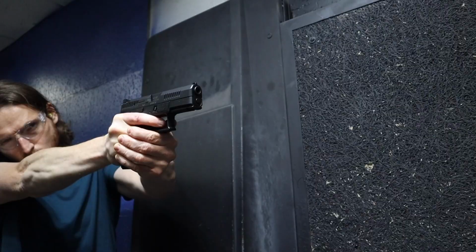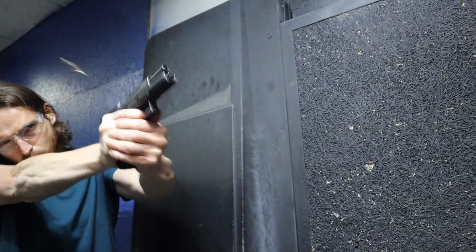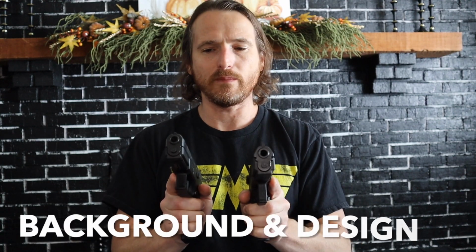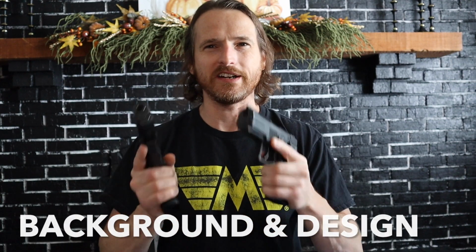They're very different guns. Lest you think the P-10C is kind of a striker-fired version of the P-07, that's not the case. They're very different. They have almost nothing in common mechanically. But at the end of the day, they're both accurate, they're both reliable, and they will serve you well as just kind of a mid-size do-all carry gun. With that overview in mind, let's get into a little bit of the background and design of these guns.